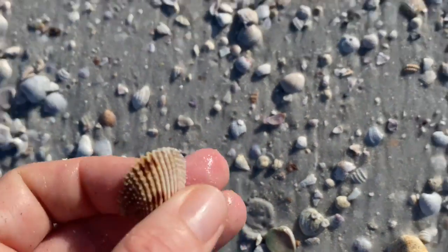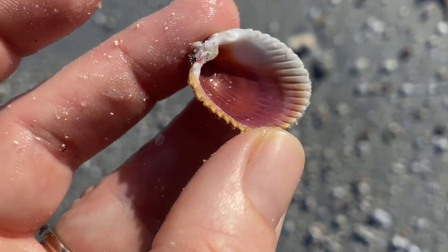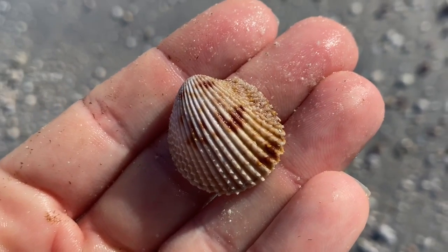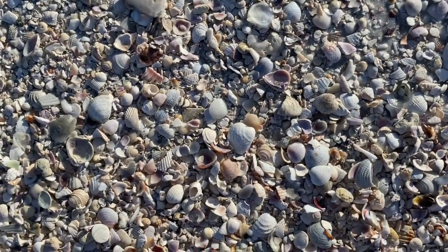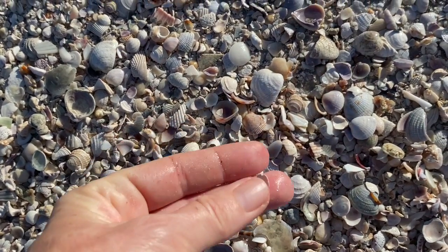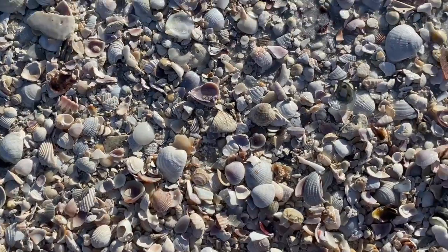Okay, here's a Florida prickly cockle. Is it going to be absolutely awesome? Ooh, yeah, it's pretty. Kind of like a cranberry color. I like that. A Florida prickly cockle. Oh, that's a pretty little bay scallop. I'm liking the line on that scallop. Oh, something tiny. Yep, Shiva shell. Shocking, I know. That one's actually not in great shape.